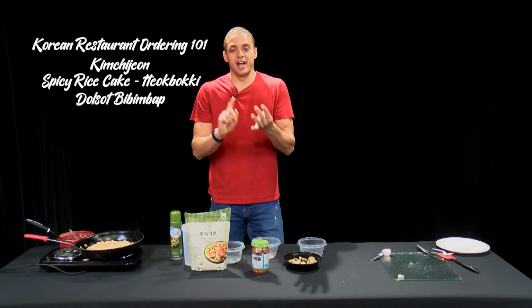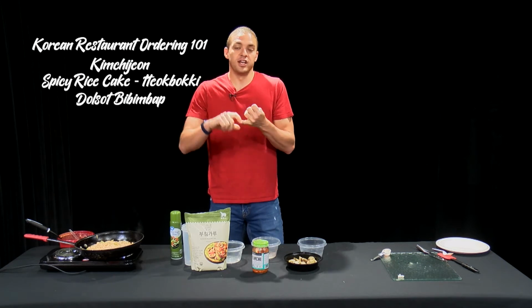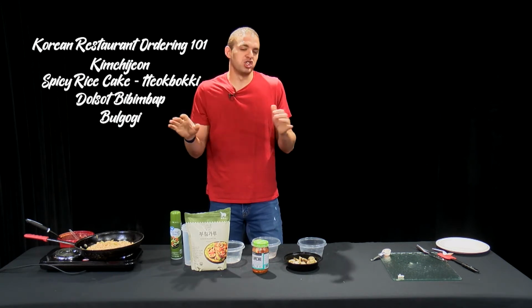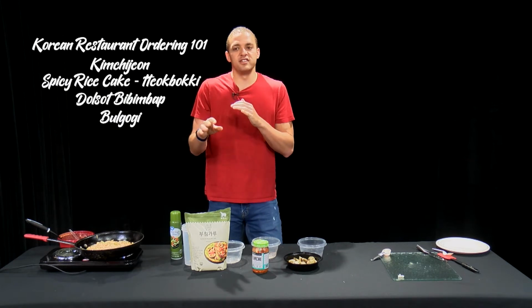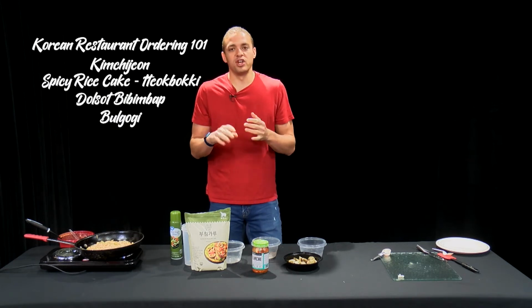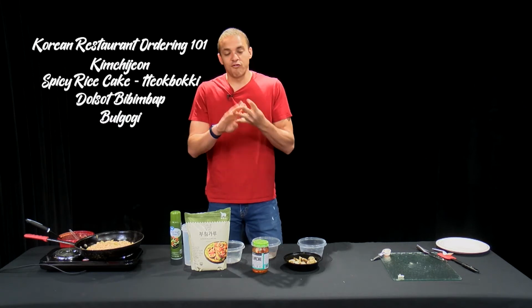That's your first entree. And then your other entree is either going to be chicken bulgogi or just regular bulgogi. Bulgogi is like thin beef. It has a sweet, savory marinade on there, really good. Chicken bulgogi, same marinade, except they usually add a hot pepper sauce. So 4 items.